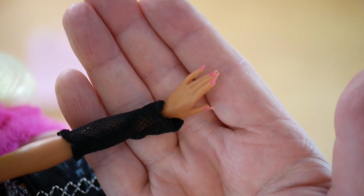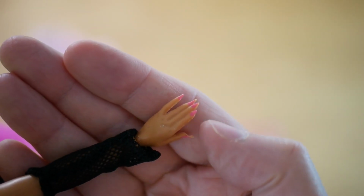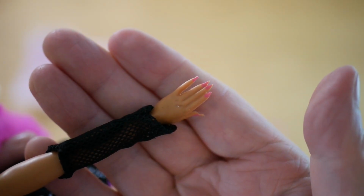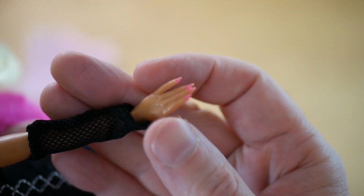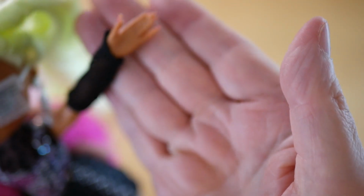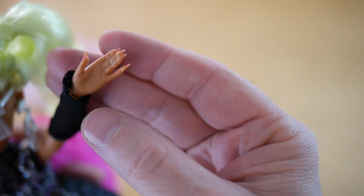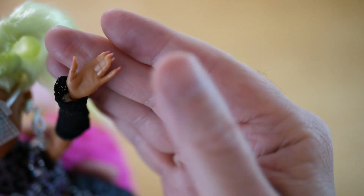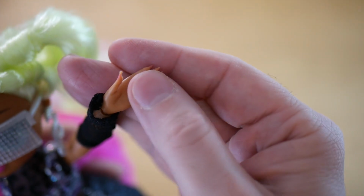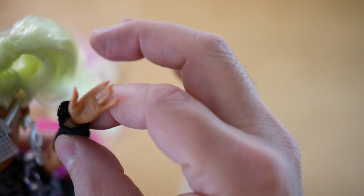So I just wanted to quickly show you her hands. There is a pink manicure on there, and she does have quite long nails. The hands are always really amazing on these dolls anyway. There's so much detail on them. Even if you look at them that way, you can see every section of the fingers and the palm and everything. It is quite amazing what they've done. And the fingers, they're quite rubbery. The rest of her is a kind of harder plastic.